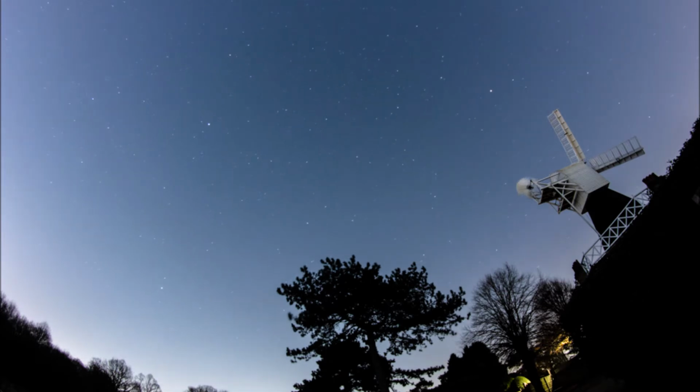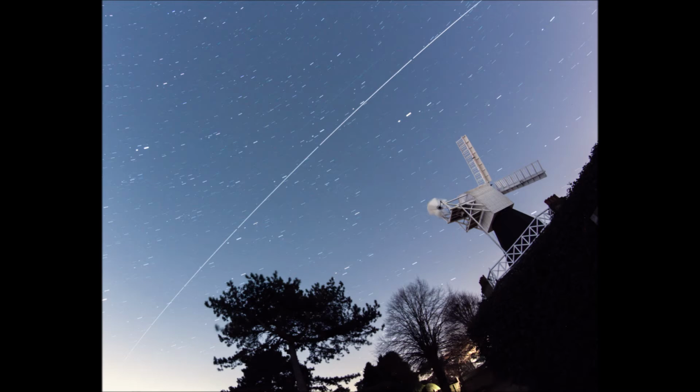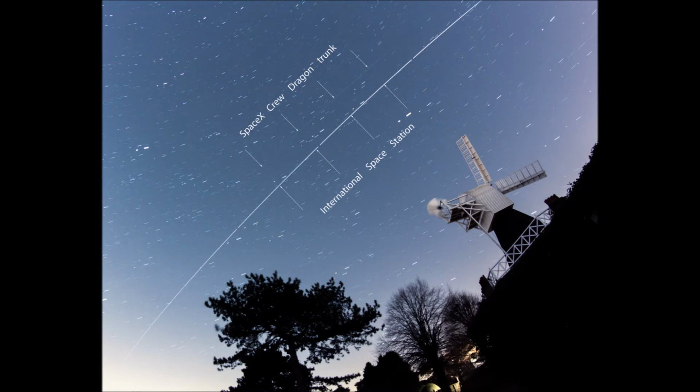So because I still had the morning passes at a relatively high elevation, I went out and it brightened up to a visual magnitude of +1, +2, really bright. You couldn't miss it. Obviously it's not as bright as the ISS in comparison, but yes. So it appeared about 7 minutes before the International Space Station, and then 7 minutes later the International Space Station had a similar path through the sky. And yeah, I mean, it's fantastic.